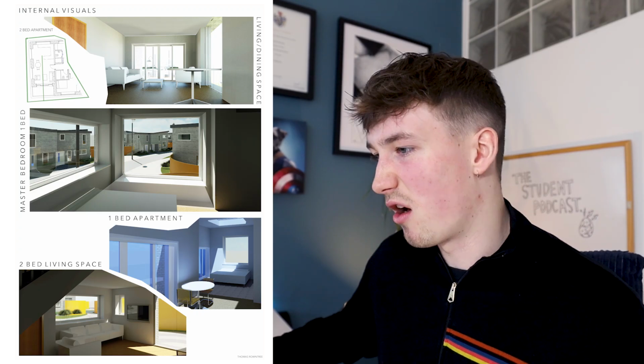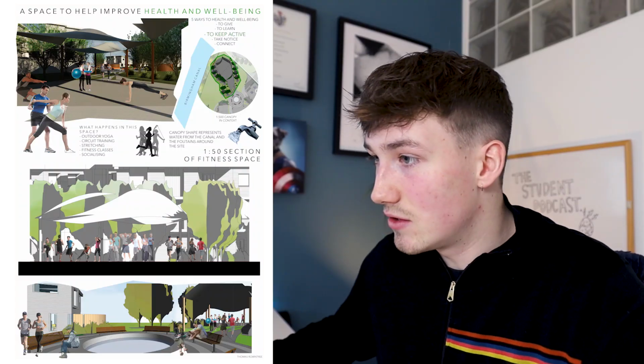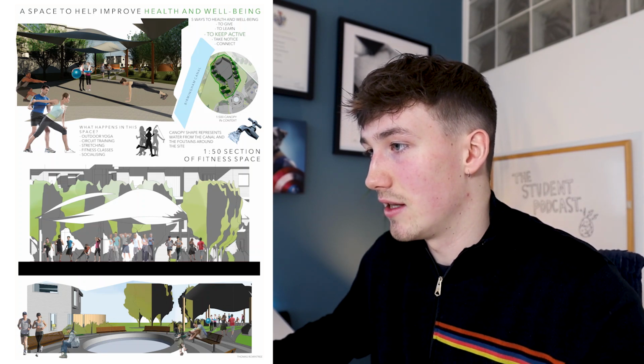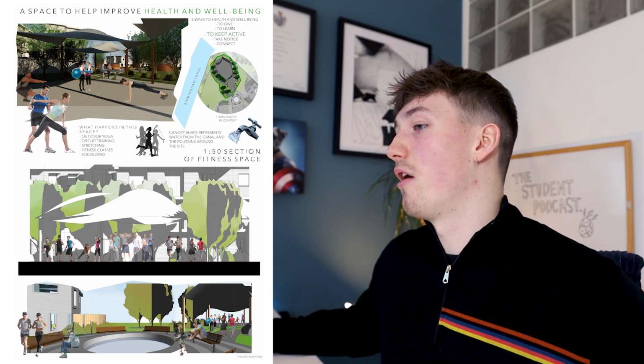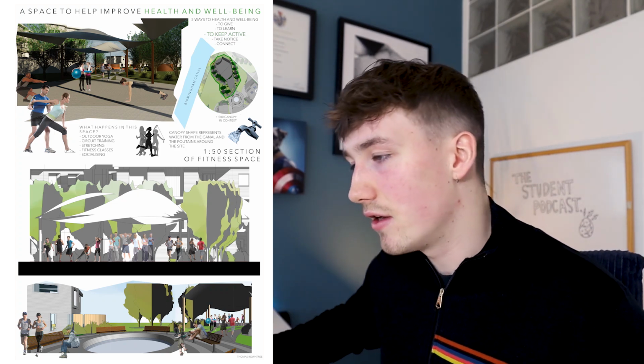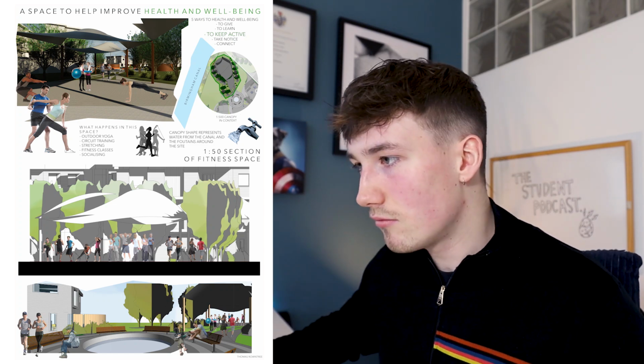And as you can see, they're all right. They're not amazing. I'm not too interested in the hyper-realistic visuals that a lot of people would generate at university or at work. And then this was an outdoor space with these canopies, which basically shows that this would be an outdoor space to help improve health and well-being, where activities would be going on, yoga, stretching, fitness classes, socializing, the whole lot.